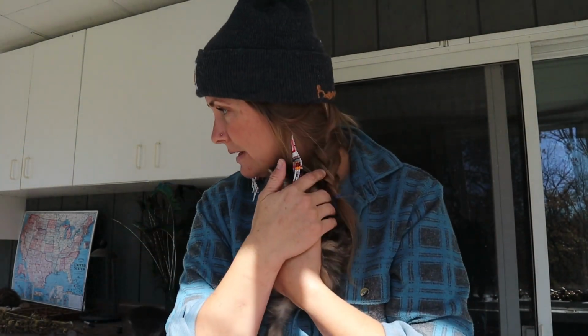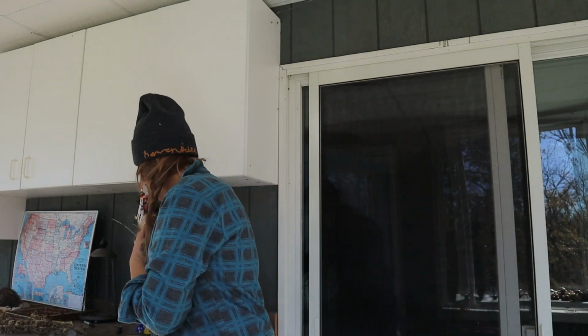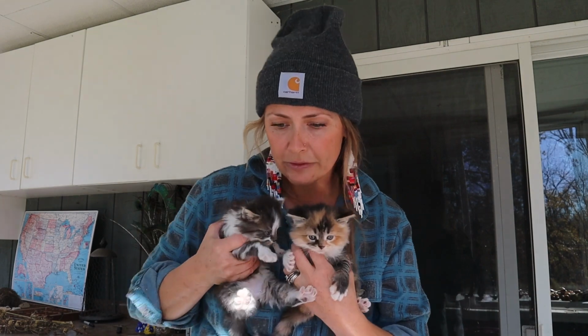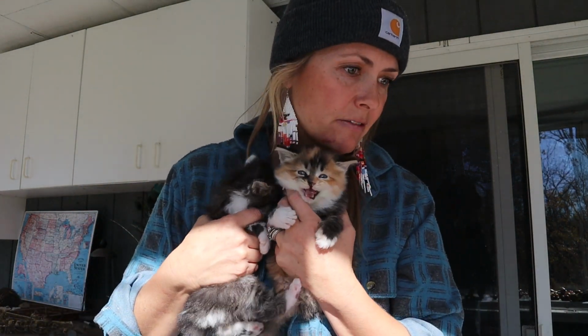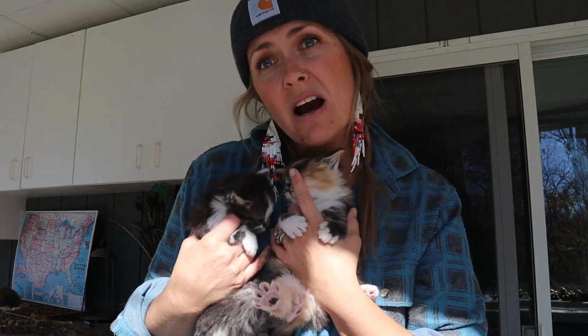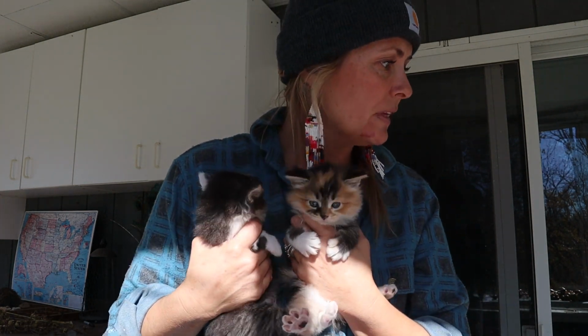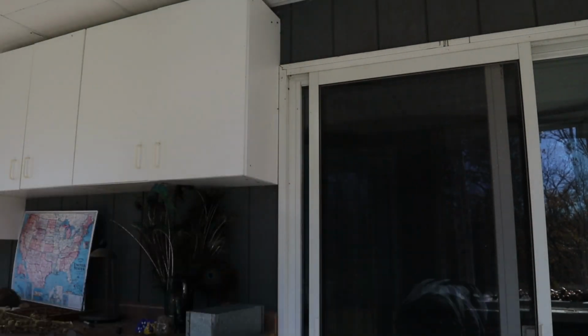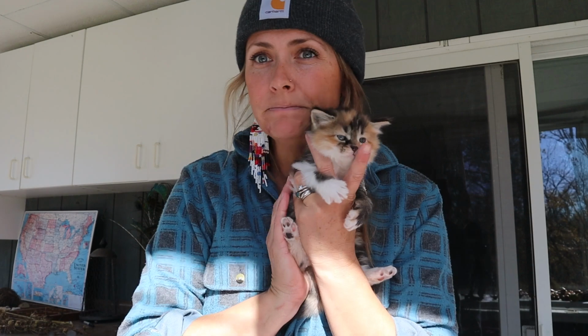I'm going to try to catch her. Come here, little man. I think this is our only male from the litter. I think this is going to be it. We do not want to have a farm or homestead or land just swarming with kitties. And we also can't just not feed animals. So we're probably going to have these little guys or the mamas fixed. All of these will be given away.